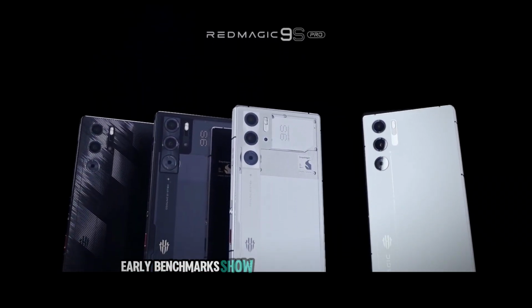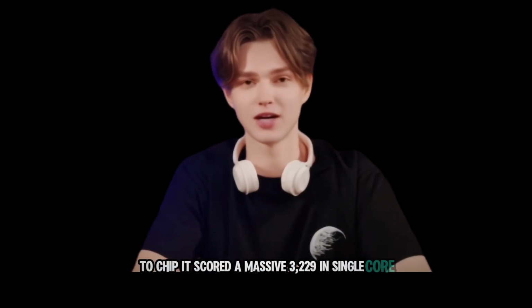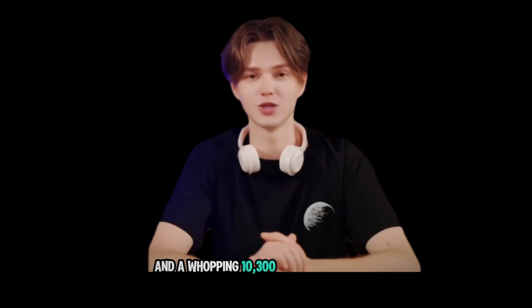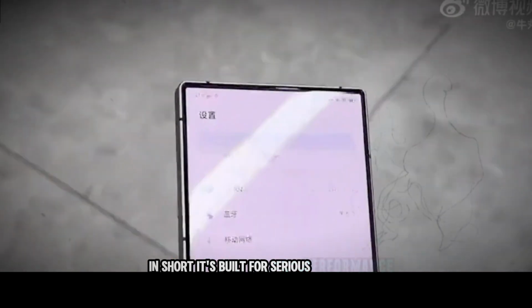Early benchmarks show it outclassing even Apple's M2 chip. It scored a massive 3,229 in single-core and a whopping 10,300 in multi-core tests. In short, it's built for serious performance.